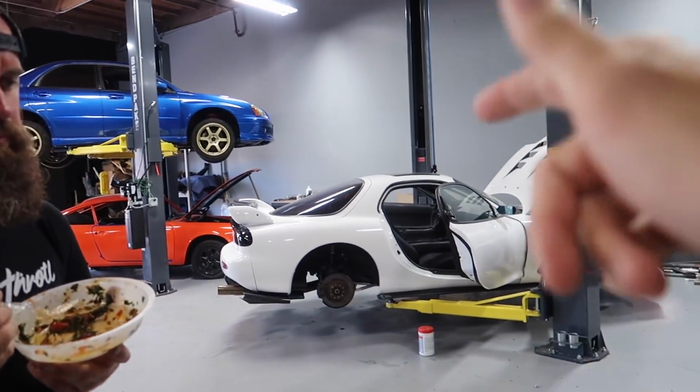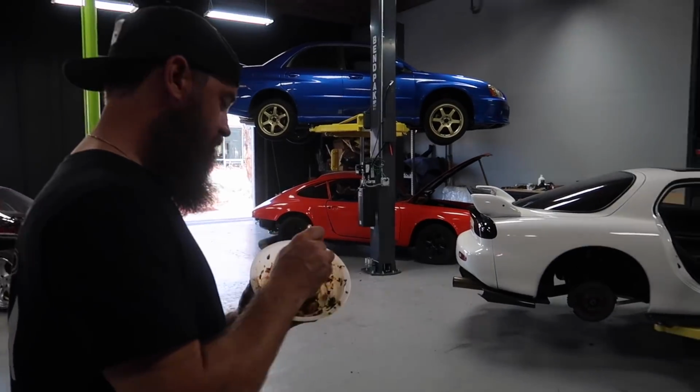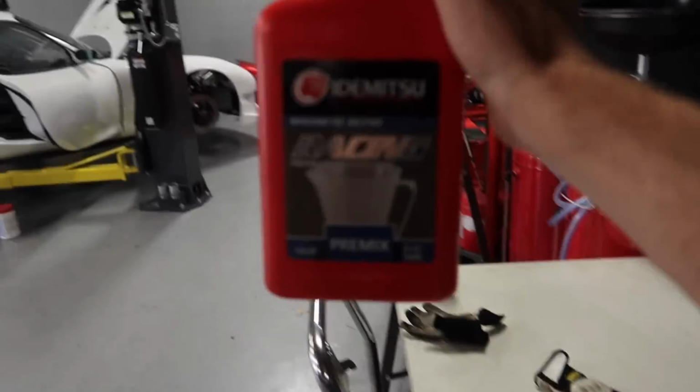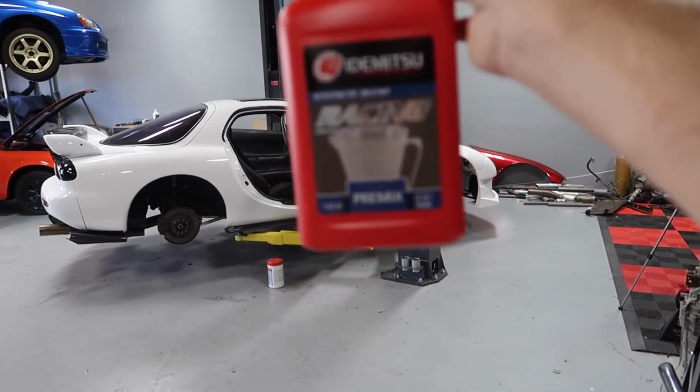So right now we're running on E85, but if I was to run 91, it would boost the octane, which makes it smell like race gas, race fuel. So it's pretty trick stuff. I've never ran anything like this before, but we're going to be running this 100% of the time in the RX-7. Oh wow, it smells, I don't know how to describe the smell, but it burns the inside of my nostrils. I know exactly what it smells like.